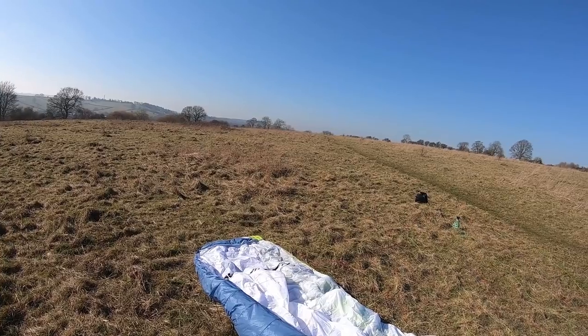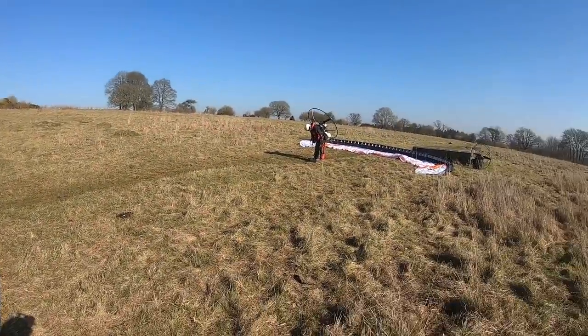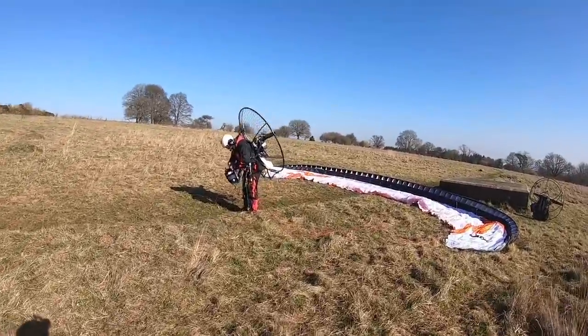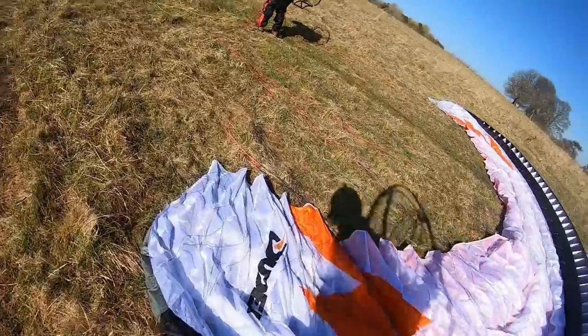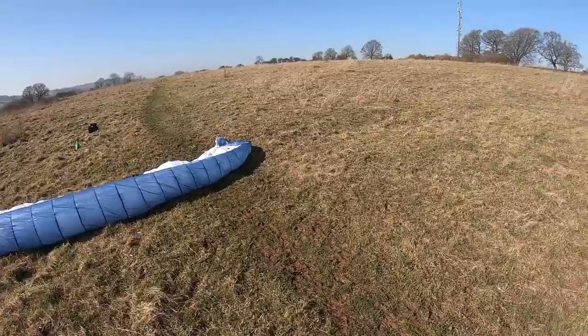Let's see how Nigel gets off. Yeah, I think you can wait for a lull and get a forward in. And if Nigel says forward, then I'm going to take his word for it. And he does know how to do a reverse. As much as I'm nervous about this, it is good practice.